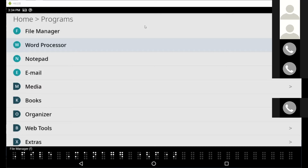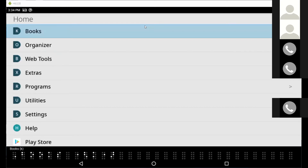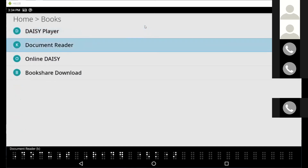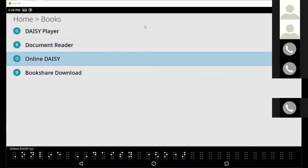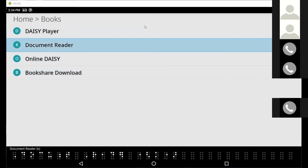So I'm going to go File Manager, F, down to the books folder where the document reader lives. Word processor, W, notepad, N, email, E, media, M, books, K. The hot key to open up the books folder is the letter K, so I could have just pressed K to get here. We've got in the books folder: Daisy player, D, document reader, K, online Daisy, O, and Bookshare download, B. The wonderful, fantastic Bookshare download was introduced earlier with the BrailleSense 6. I can't say enough great things about the Bookshare download. I just love the way that app works.